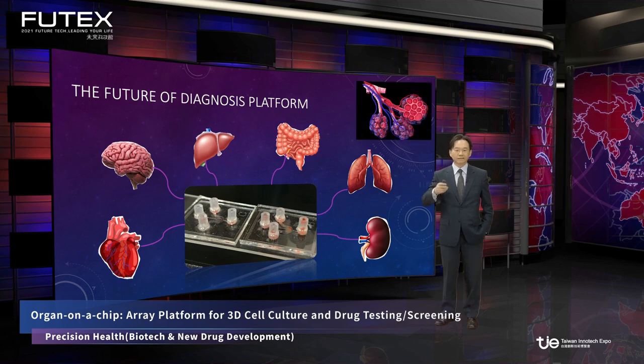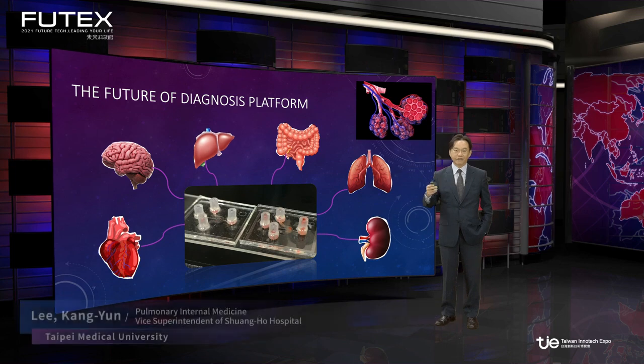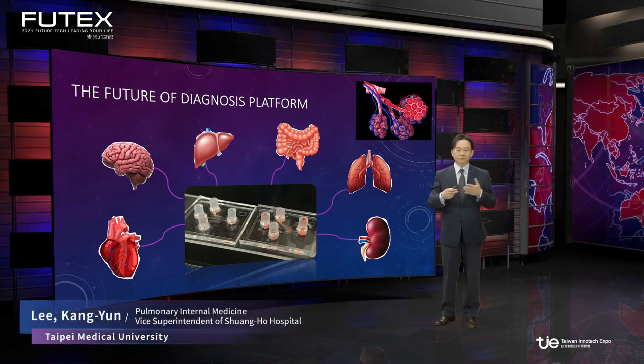Take lung as an example. Lung on a chip is to build up the key function ex vivo. It was reconstituted and reorganized as the pattern of lung tissue. What is important about lung on a chip is that this environment resembles the cell-cell interaction and the three-dimensional structure. The traditional 2D in vitro study is not comparable to the environment presented by organ on a chip.